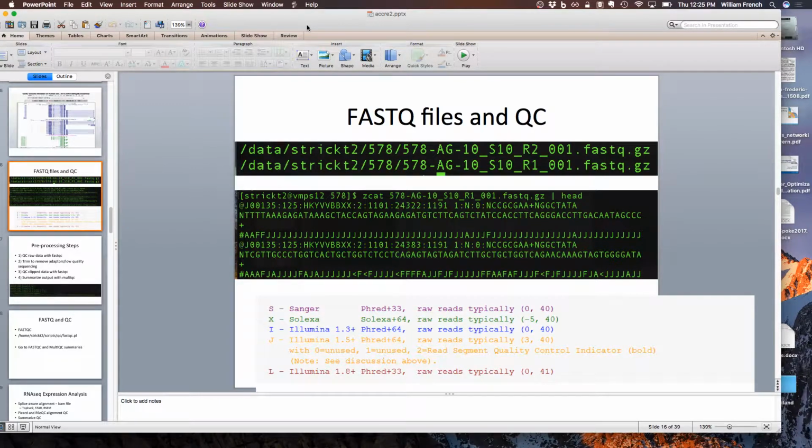This is what the head of a FASTQ file looks like. So we have a read name. There's a bunch of information in that read name that we'll actually extract later. Then A, T, C, and Gs, and then these are ASCII characters that are the quality score. So they're Phred scaled, and it's a negative log 10 of the empirical error rate as determined by Illumina. And so each of these ASCII characters is assigned to a number.